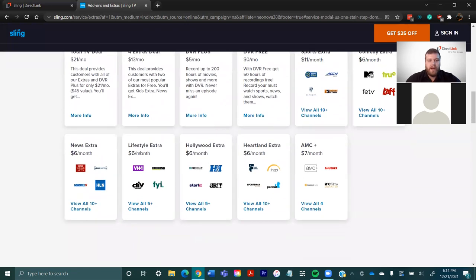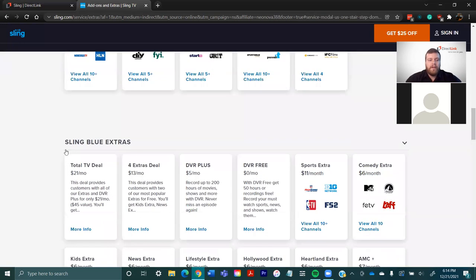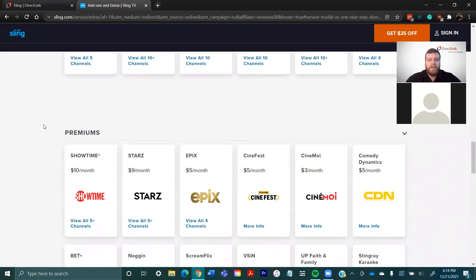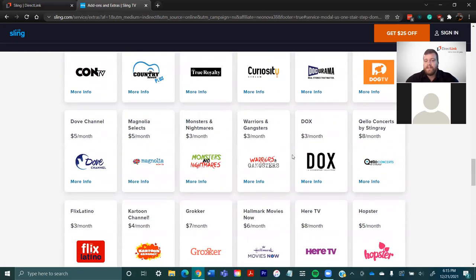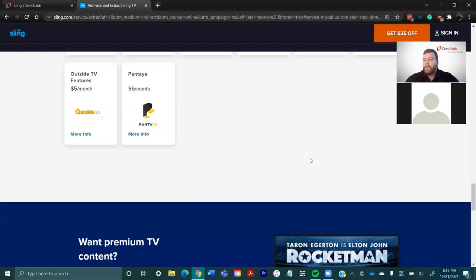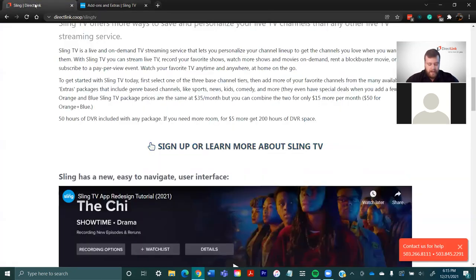And as you can see, they've got a bunch of different add-on packages that are available. This is for the Sling Orange package right here. And this one's for the Sling Blue extra, or the Sling Blue package extras. You can also add on premium channel packages like Showtime, Stars, these ones that are all listed down here. And there's a whole bunch of different things that you can add on to your channel subscription. So one of the nice things about Sling TV is that you can customize your channel lineup a little bit based on what you like.